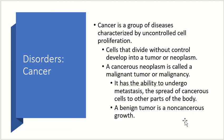That brings us then to cancer. This is a group of diseases, and it varies widely, but overall it is going to be characterized by uncontrolled cell proliferation. So cells that divide without control are going to develop into a tumor or a neoplasm. A cancerous neoplasm is called a malignant tumor or a malignancy. It's going to have the ability to undergo metastasis. And this is where the cancerous cells are able to spread to other parts of the body.